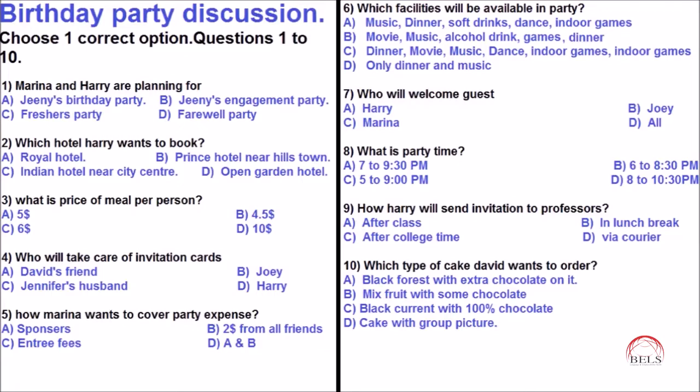Right, David. So Harry, what about hotel? I love Open Garden. They are providing excellent food. I want to book there. Well, I like that hotel too, but we have limited budget, and Open Garden hotel charges are very high, and they do not have good offers now. I have visited Royal and Prince Hotel last month. They both are really very nice, but again very costly. So we have only one option left. What's price per person there, Harry? Well, actually it's $6. But as we have more than 40 people, so $1.50 discount on each. They have good schemes. If less than 20 people, discount of $1 per person.